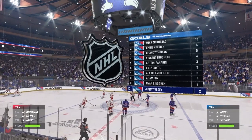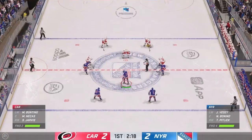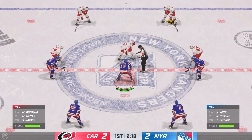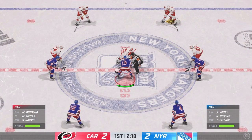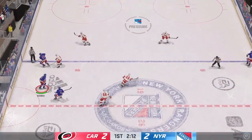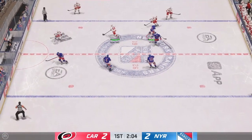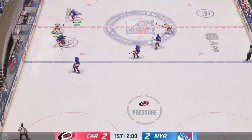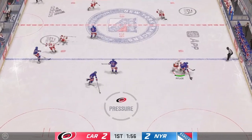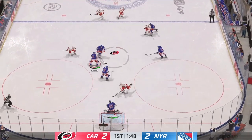Teams are ready for the draw. The linesman about to drop the puck. Bonino's won the draw at center. The Hurricanes take possession here in the open ice. Gaining speed through center, and here they come on the attack. The Hurricanes get a hold of the puck along the boards.